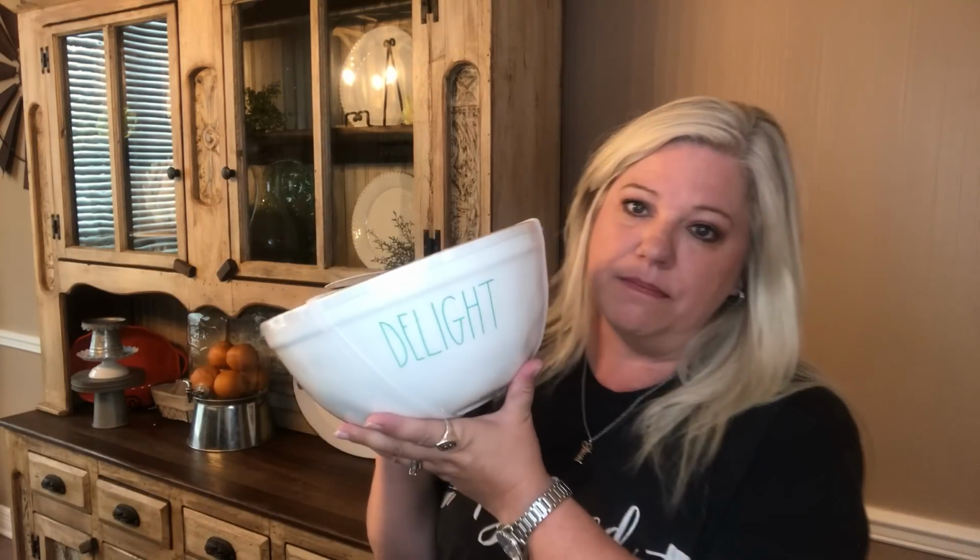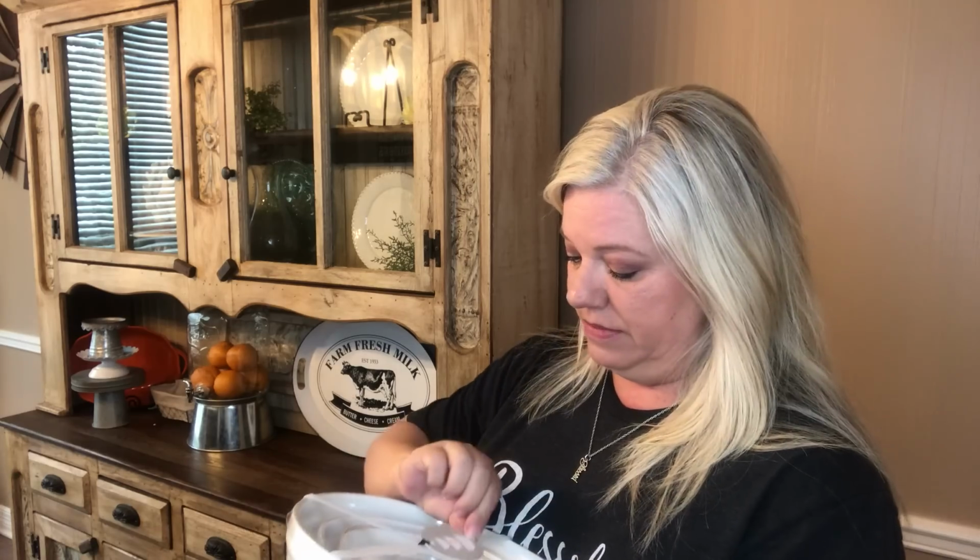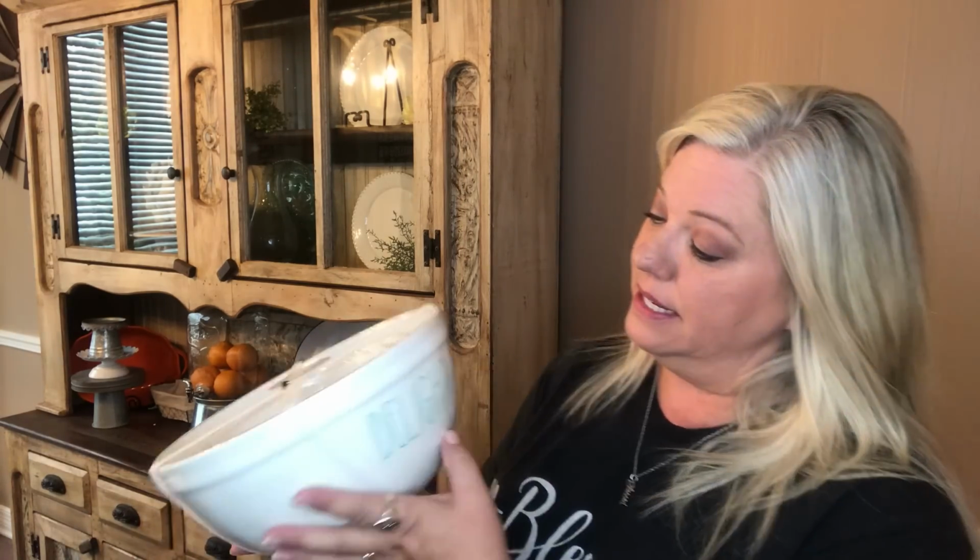So the next thing, I got these mixing bowls, and it says Delight. I don't know what the other ones say. I guess I really didn't even care. Bliss, Peace, and Delight. And I have got the other ones that I put under my mixer, and I think I had showed y'all that, and it's black, and I don't remember what they say, snack or something. So I thought maybe I could change it out and put this teal color out, and it would kind of accent with the other stuff to kind of blend.